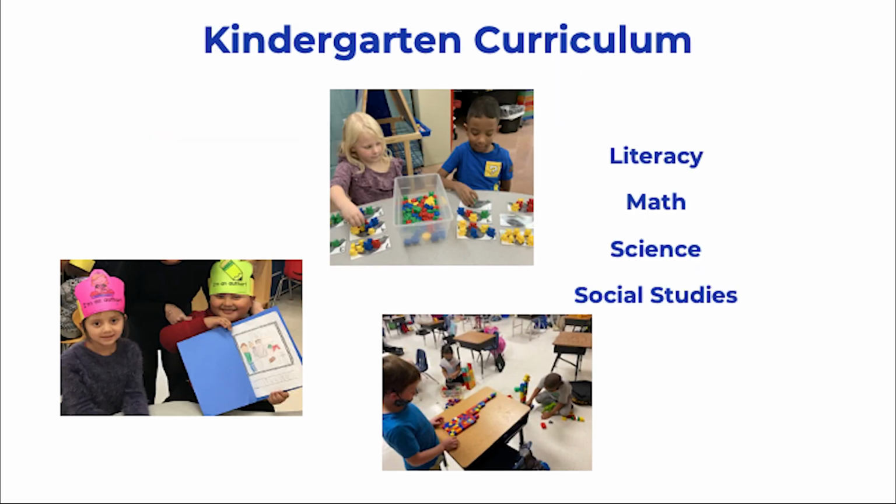Kindergarten curriculum. Just a reminder that when you attend the elementary school orientation in the spring or closer to September, the leadership of the school as well as the teachers will share a little bit more detail about the curriculum. But literacy, math, science, and social studies are all part of the academic day. There's whole group and small group learning around reading and writing. There's also independent work time. There's a lot of hands-on experiential math activities and learning, and math is also integrated throughout the day, and children will work in pairs and groups.